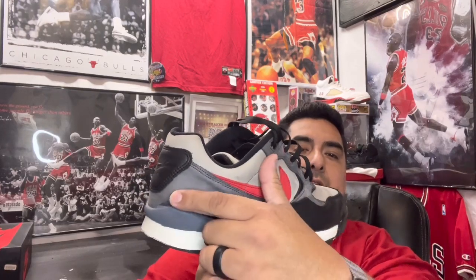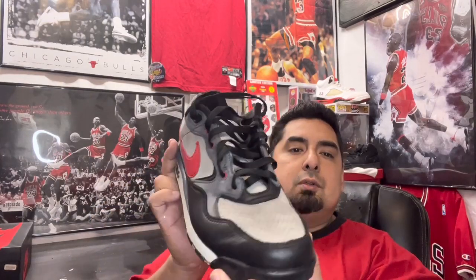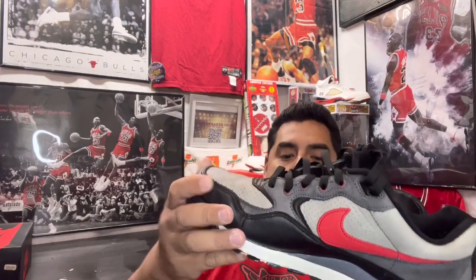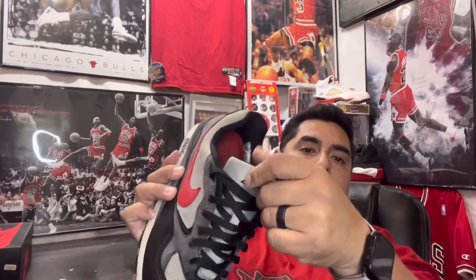And here's the right sneaker. I accidentally got a little bit of that glue right there, so be careful when you're using that glue because that stuff sticks good. But they seem to be holding up pretty well, and so I think this custom came out good.